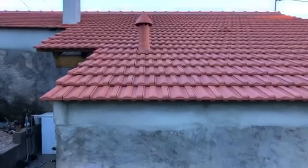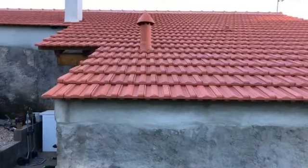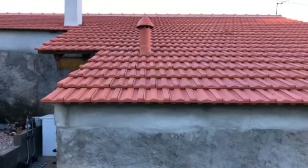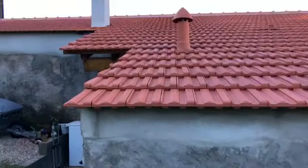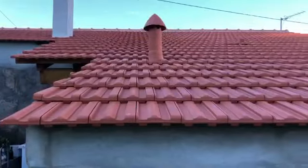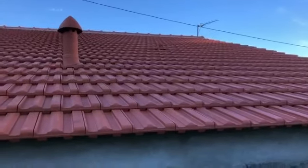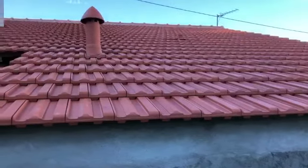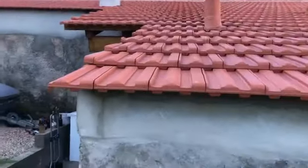The original kitchen chimney we had knocked out, and that is a vent going through from the cooker there. And the other vent is from the gas boiler that's stuck on the roof there. And I'll do a video on the inside later on of the kitchen. So I'll just walk around the house.